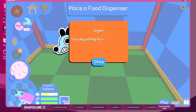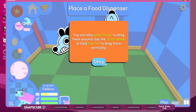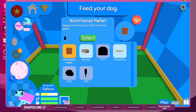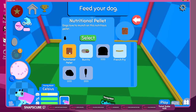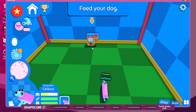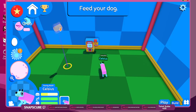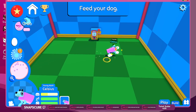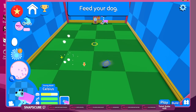Awesome. Back to play. Great, your dog will try to feed itself, but if you click on a piece of food, you can command your dog to eat it directly. You can also grab things to drag them around. Use the scroll wheel or hold control to drag them vertically. Vertically. Oh my God. Jesus, where's my brain? Hold control to drag them vertically. Wait, what is that? Okay. Oh, wait. Select burrito? How does... Aha! Oh, okay. Got it. I understand. Oh, this is cool. Okay, that's pretty intuitive. I can get behind that. Oh no, I'm accidentally hitting it. Oh, gee. I can make it go around in a tornado. Woo! Oh dear. Oh my God, the inertia. The momentum. I am not moving my mouse right now.